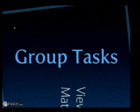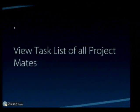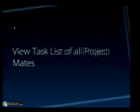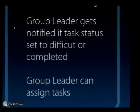Next, apart from this, you have your own task. Because you are working on your own task, you know what you're supposed to do. But you might not know what your other groupmates are working on. So for that, we have this group task feature where you can view the task list of all project mates. This is another additional feature. The group leader gets notified if a task status is set to difficult or completed, and the group leader can assign tasks as well.